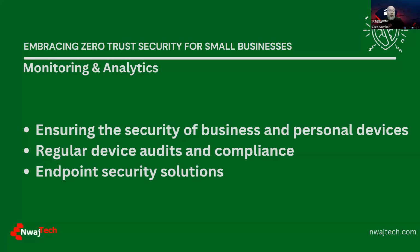Regular device audits and compliance. Again, checking the devices for all of those things I just mentioned, but also making sure that everything's up to date and that you are complying with whatever governance rules you might have to comply with. At bare minimum, I would think almost every business in the US has to deal with PCI, which is credit card. If you accept credit cards or you pay electronic payments of some type, you have PCI rules that you need to comply with.